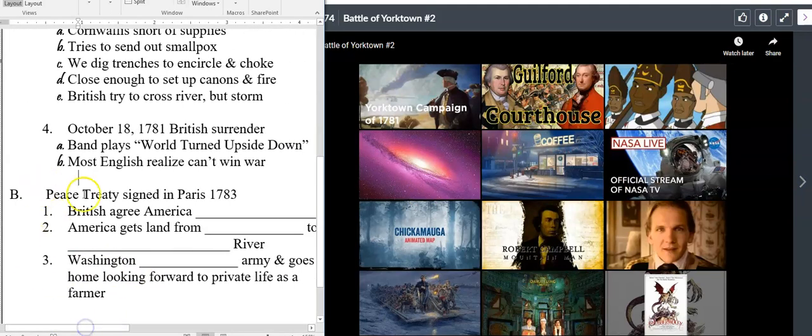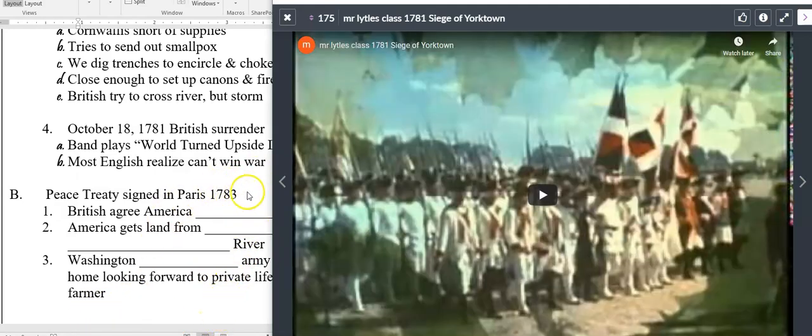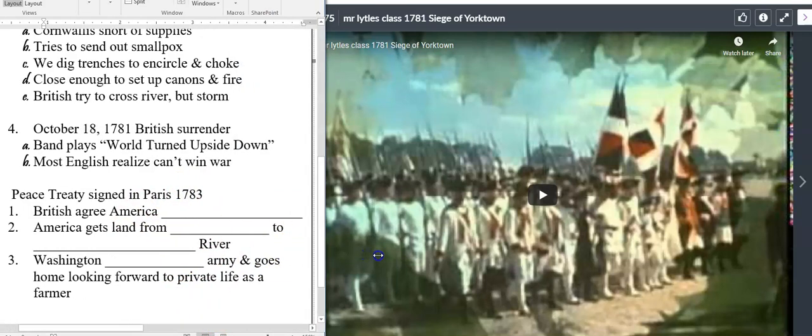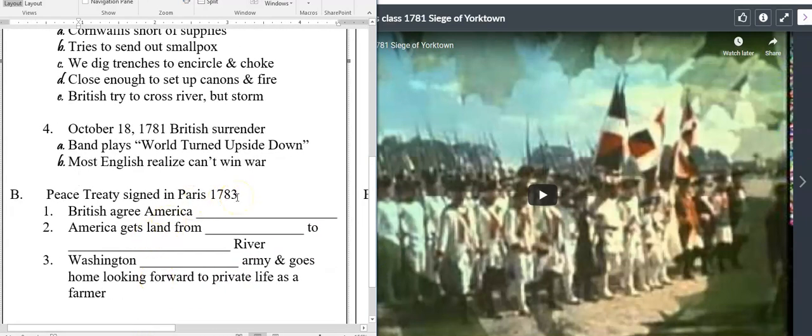Finally, there was a peace treaty signed in Paris in 1783. The fact that it was in 1783, 2 years after this battle, tells you that the British were trying everything they could think of to get over losing this many men, having this large of an army surrender. But finally, in 1783, the British agreed to America being independent. The British agreed to America being its own nation. That's what you want to put in this blank.